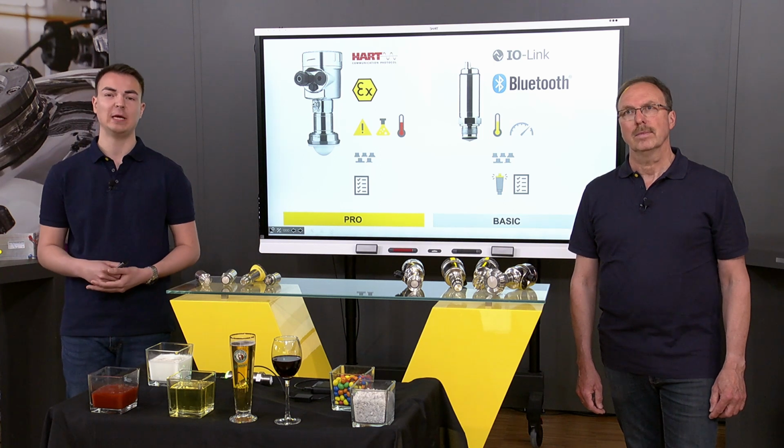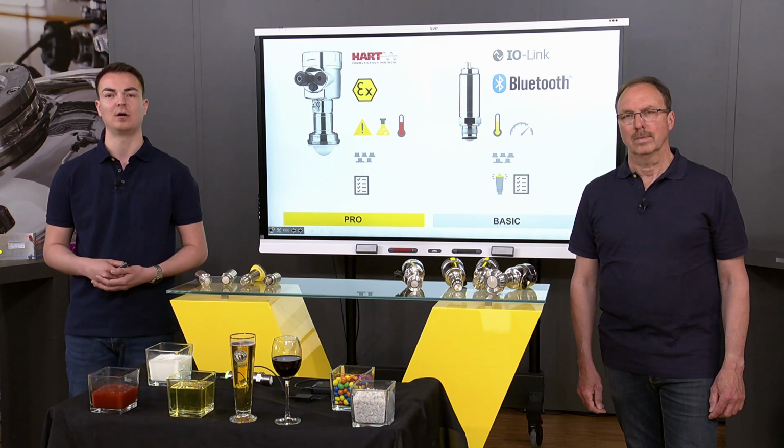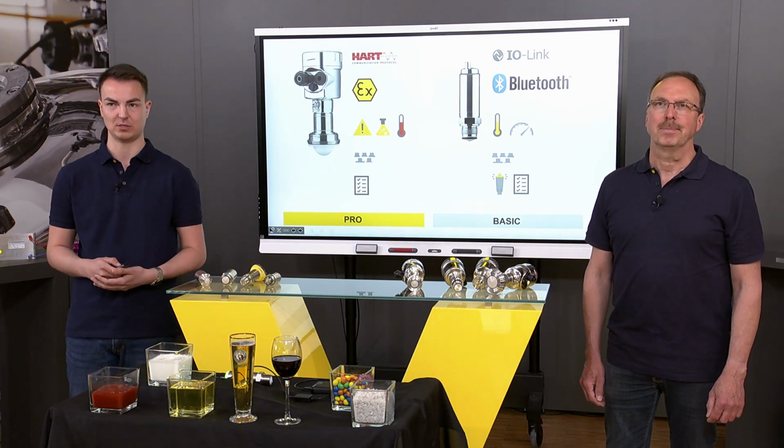One special thing we have with the VEGA Pulse 42 is the 360-degree status indication, which is available for the visualization of different level points. That is what we already have seen in our different live demonstrations.